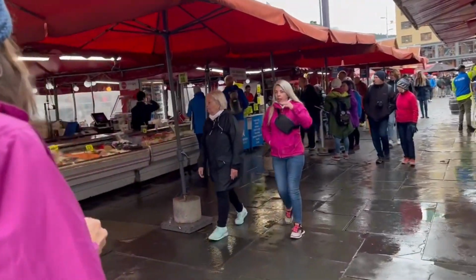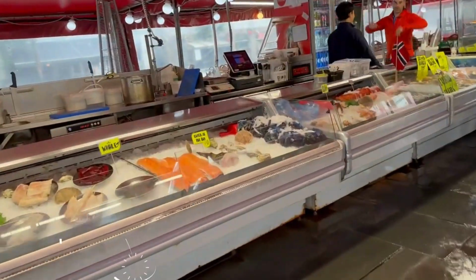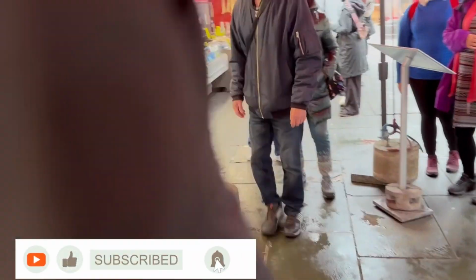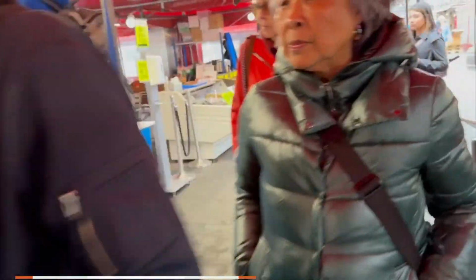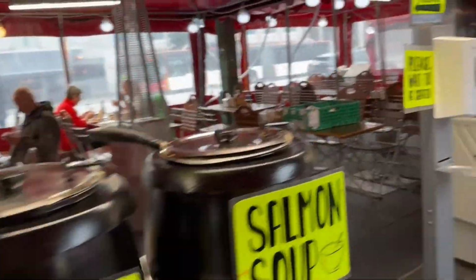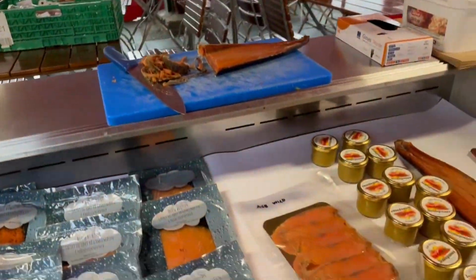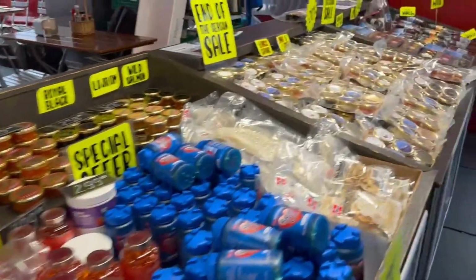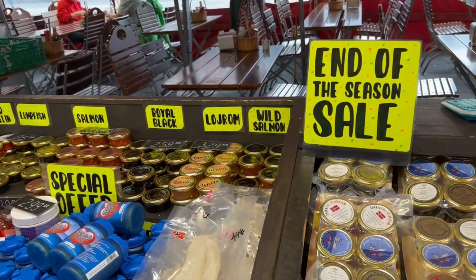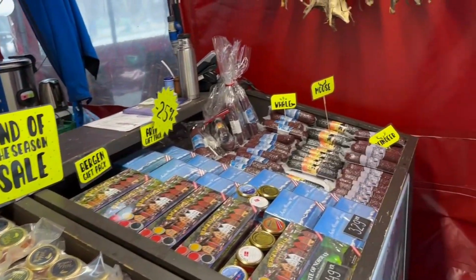Okay, we are now in the fish market. Things are setting up. Whale, catch of the day. Then we're gonna have lunch. Soup. Oh, caviar. End of season sale. Okay, and then there's the whale.